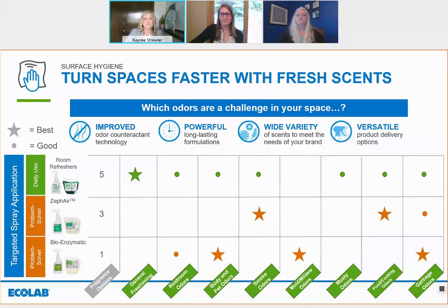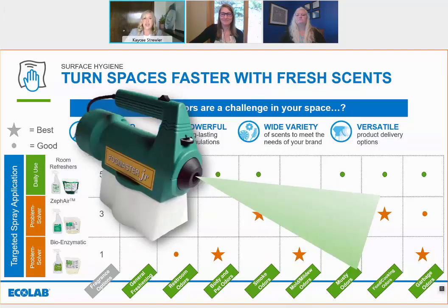You got to flip that room. You have 30 minutes. They can spray the Zeph Air product through our handy dandy Fogmaster Junior. Renee, if you would give us a click here. And treat all those soft surfaces and really make sure that you can have one molecule of odor control product per one molecule of smoke. They can leave the room and turn it within just a couple minutes.